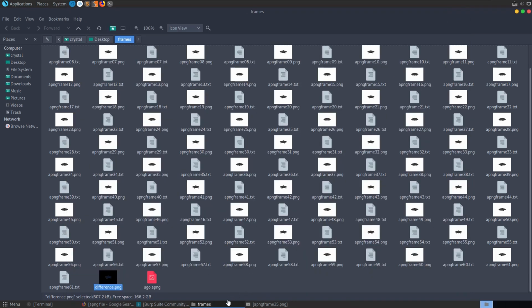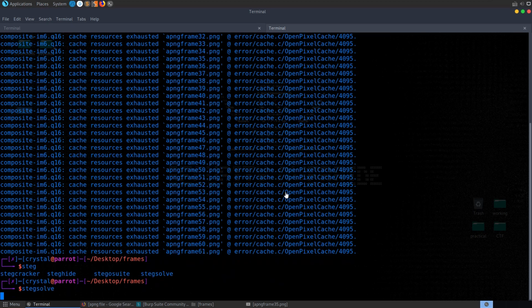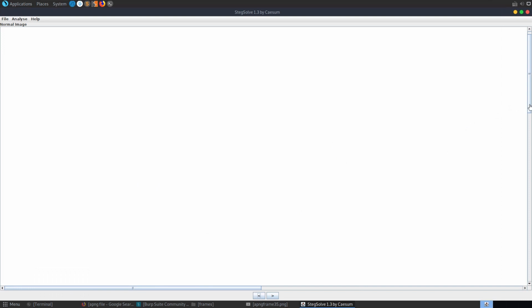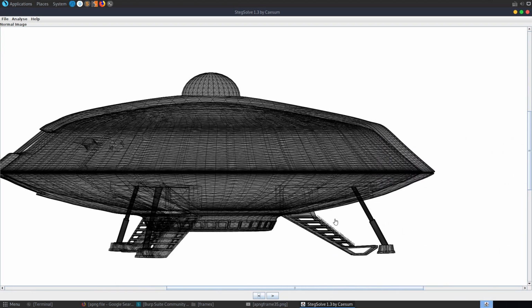So eventually what actually happened is I found it by accident when I was using Steg solve. So let's open up Steg solve again. I basically went and selected one of the images here, and I just happened to select image 60, which if we go and have a look at the ship on it, you can actually see a flag right here. I don't know how well you'll be able to see that at the moment, but it just so happened that I'd opened this image and saw the flag there.